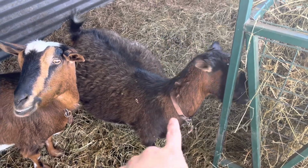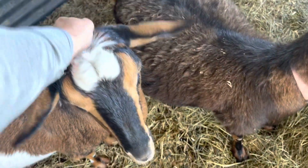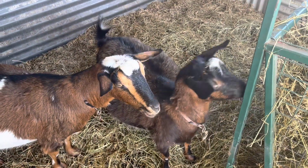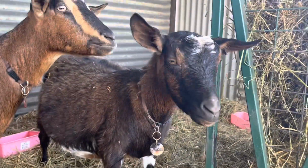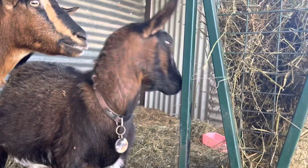So Hermione here and Piper are both Nigerian dwarf does. They're 25%. And they're half sisters by the same sire. We got them from our friend Leslie at Tippy Toes Miniature Goats just before she moved down to Tasmania. We were very lucky that she agreed to sell beautiful Hermione to us based on her name alone. I love this little goat.